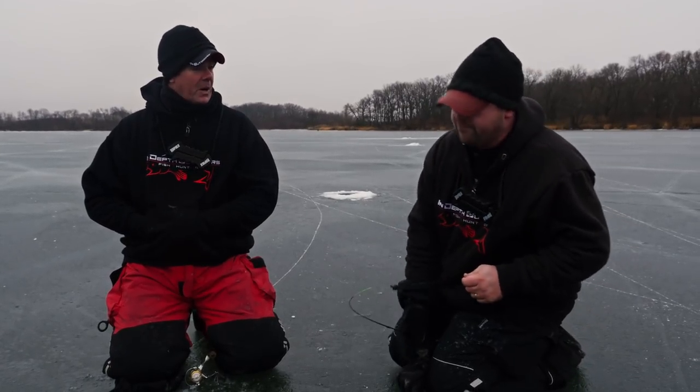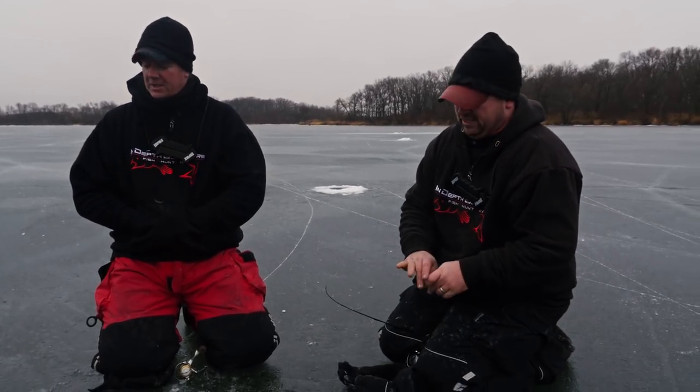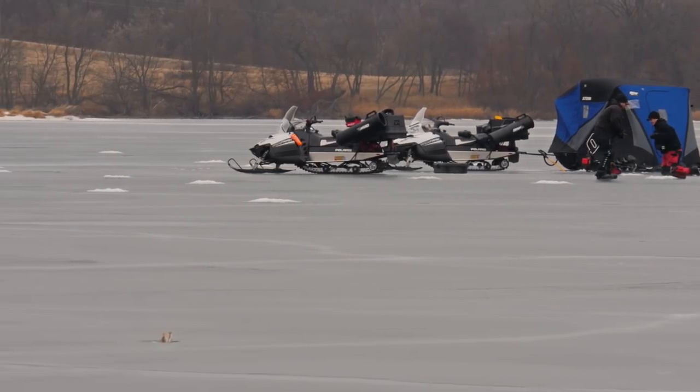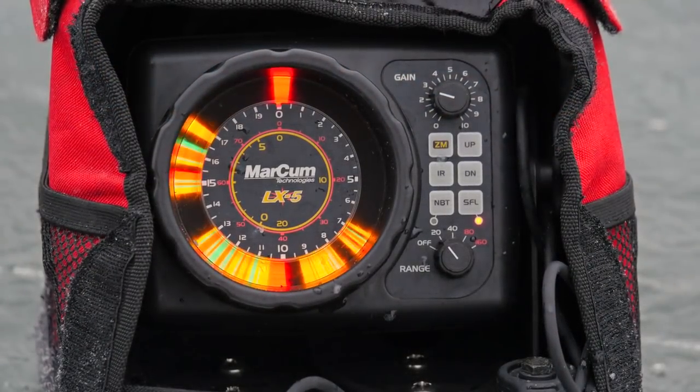My goodness, on some public waters. Yeah, I'm digging it. I am not, however, liking the way my hands feel right now. Woo, I'm going to go grab a little windbreak. Good idea. Here we go.